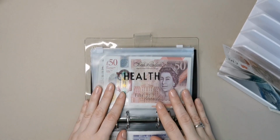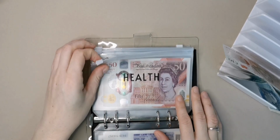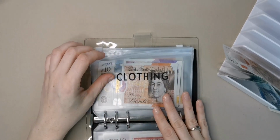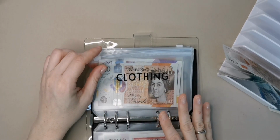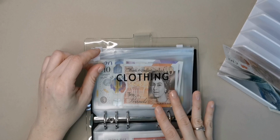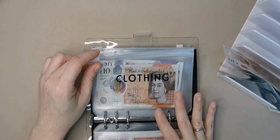Health, I'm stuffing £50 a month in here to prepare for any dental appointments or prescriptions I might need. It hasn't been touched yet. Clothing, of the £100 originally stuffed this month, I have £30 left. I bought some Titan underwear last week for myself and the girls, and I treated myself to a casual dress from Asda for £16 and a cap for Lydia for £4.